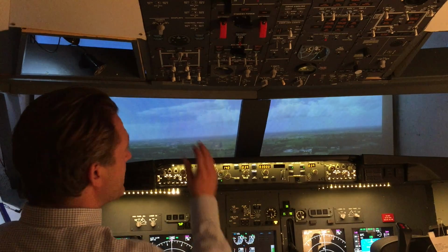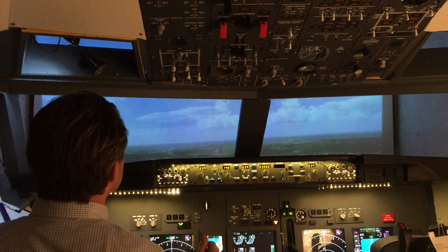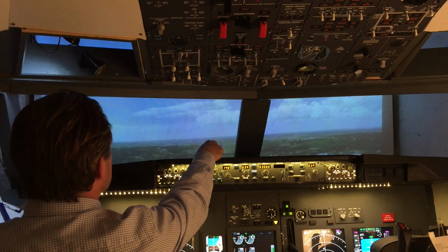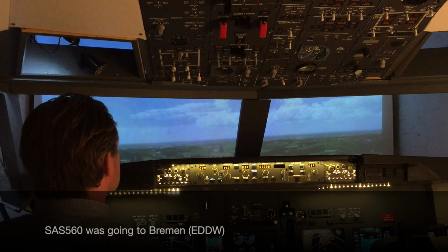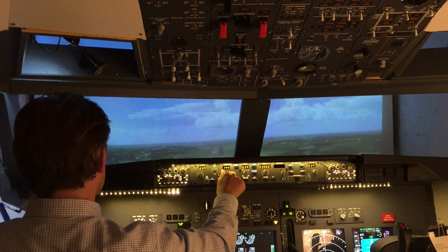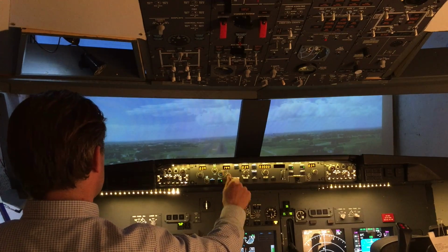And I can say right now, this is the flight sample scenery. I have a frame rate locked at 30, 29.5. You can see over there, Scandinavian 560 is just on its way, probably to Hamburg, or maybe Bremen, I don't know. Let's see. 400. Let's give it a bit extra here. It is a bit bumpy.